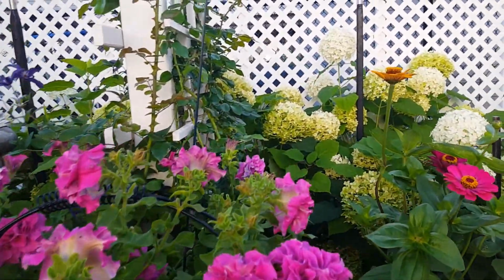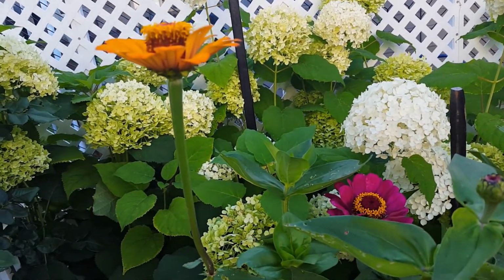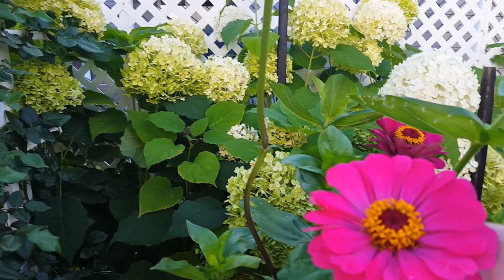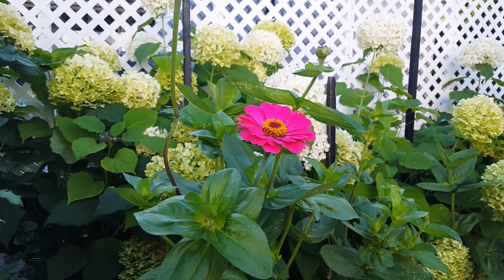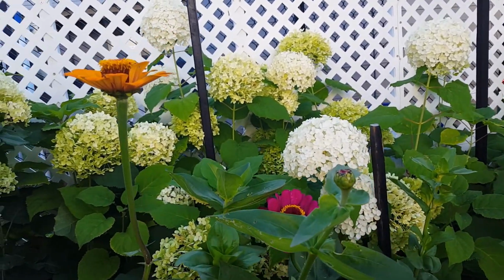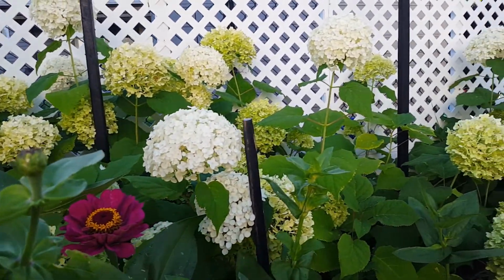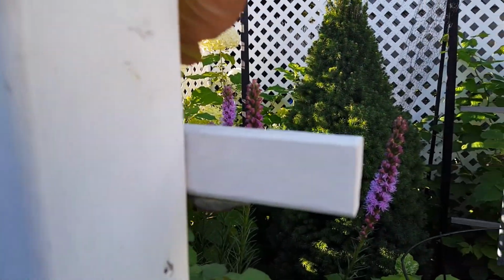And here's one of my favorite annual flower, my Zinnia. Look how beautiful it is. This is giant flower Zinnia. They are very tall, about 3 feet. And yes, hummingbird always come and visit this flower. The blazing star here on this corner are now in full bloom.